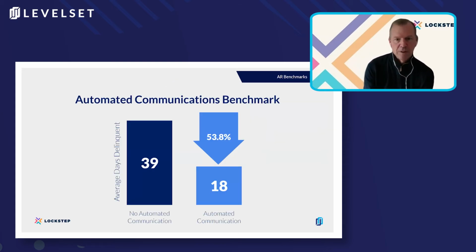Now, I want to give you some proof points on that. So just as Marissa had indicated, we actually track for every one of our customers how they've performed based on turning on this functionality. And what's interesting is, we benchmark and take a snapshot of the customers before they go live on our system. And then we track over time how different functionality has improved what they've been able to do from a collection standpoint. And our benchmarks have shown that, for instance, before you automate customer communications, the average days delinquent was 39 days. By turning on automated communications, it dropped to 18 days on average.